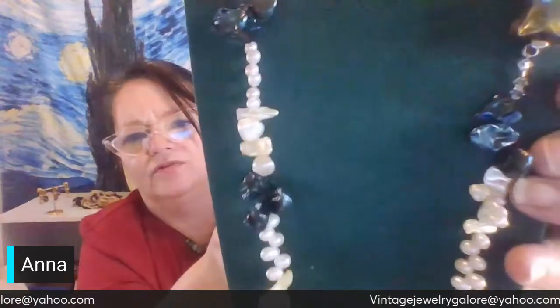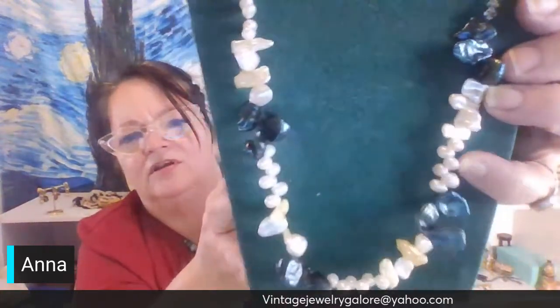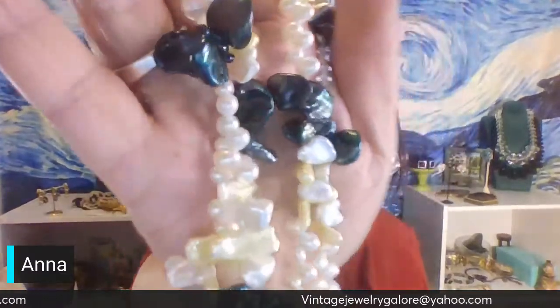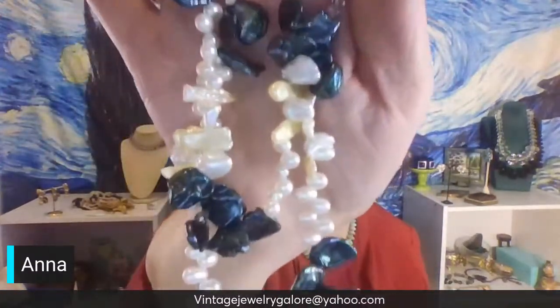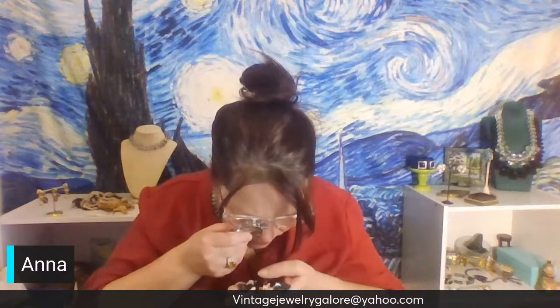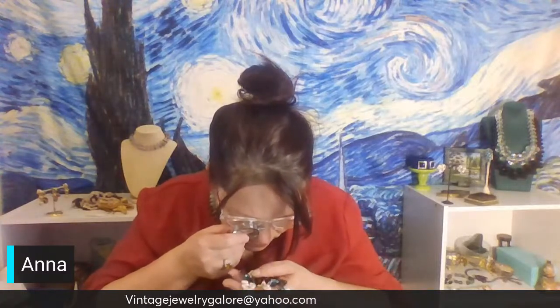And then you have the luster is very beautiful. Let me take it off the green. I see Sharon at 30 and show it to you on the white pearls. I do think the blue are dyed. I know I could be wrong. Let's look close up on these pearls. Actually, I can't tell. They might not be dyed. I don't know. It's a beautiful necklace.